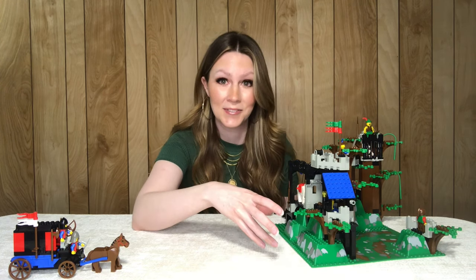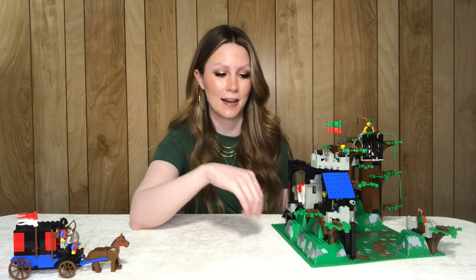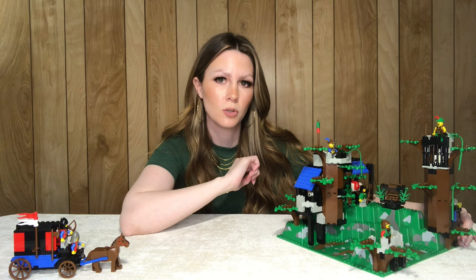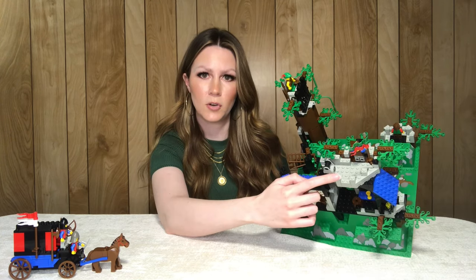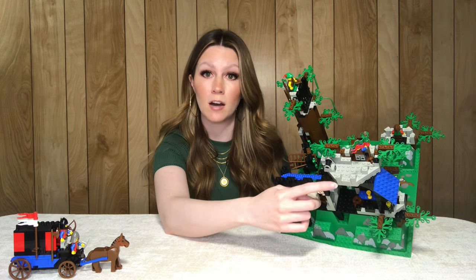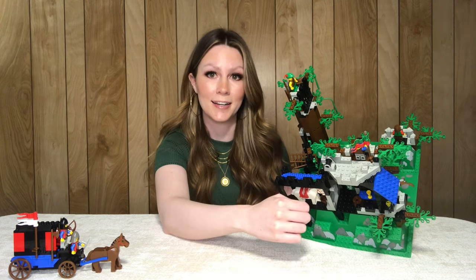So there's tons of those throughout this. It's just kind of funny timing. I like the little blue roof accent pieces, just gives it a little bit of added color. And then there's a great area at the top where you could keep quite a few of your minifigures to be lookout for the incoming dragon knights.